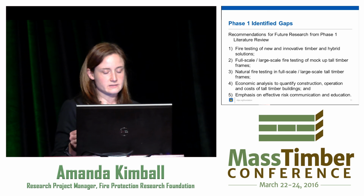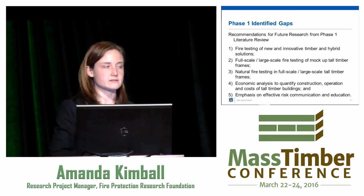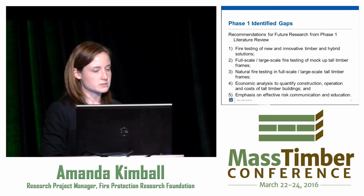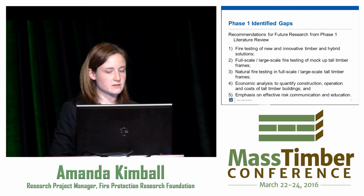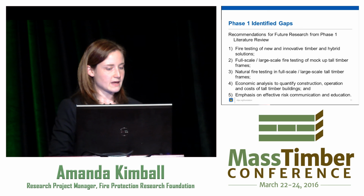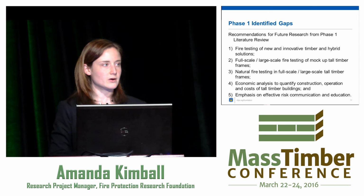And then importantly for us is what they did was develop some recommendations for future research. So they did an analysis of what is out there, everything out there, and what are the gaps out there. And so their recommendations were based on the gaps that they found in the technical literature. So fire testing of new and innovative timber and hybrid solutions, full-scale, large-scale fire testing of mock-up tall timber frames, natural fire testing and full-scale, large-scale tall timber frames. So this would be natural fire testing, so not a standard curve, but actual like furnishings. Economic analysis, and also emphasis on risk communication. Like Dave was saying, a lot of it's about perception.